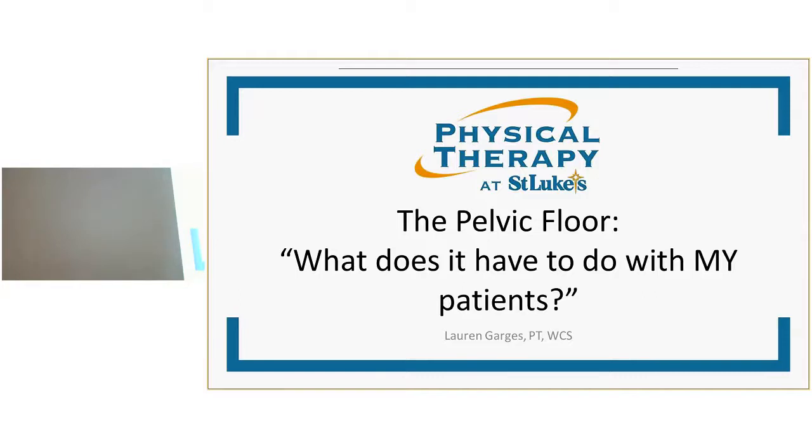Then I'm going to switch gears and talk about some orthopedic conditions that might come to you with an orthopedic diagnosis on the script, but might actually be driven from the pelvic floor. As you treat these patients, if they're not progressing, you might be able to go through differential diagnosis and say, okay, this might be more of a pelvic floor issue. Then you can give me a call and we can talk through that. And then we'll do an interactive learning experience here, making sure you all know how to use your pelvic floors correctly. So let's get started.